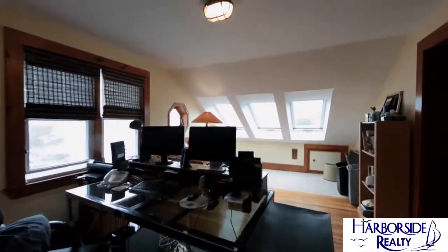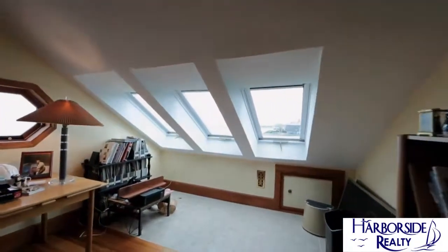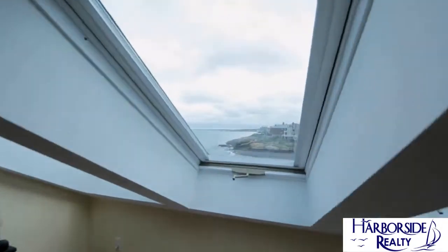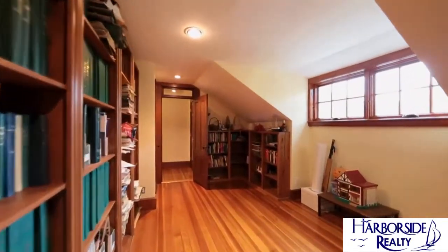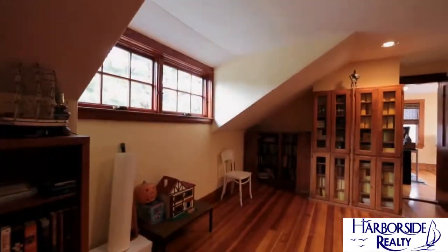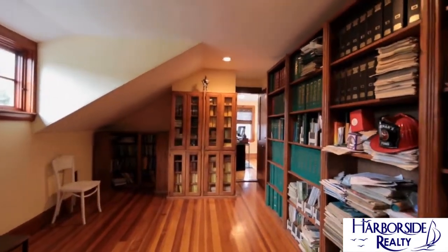The 3rd floor, which was unheated when we bought it, we finished off, and that now has 3 rooms and a bathroom and a cedar closet. What I use as an office used to be the cedar closet. We moved it to the other side of the house and created that room and put in skylights, and so there are 3 rooms up there, and I think they have some great views all the way down the coast.